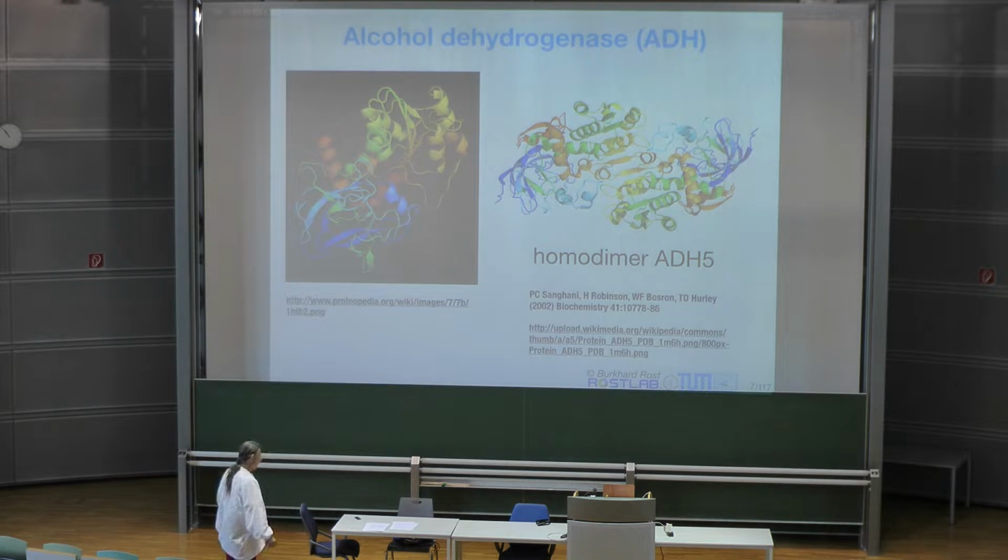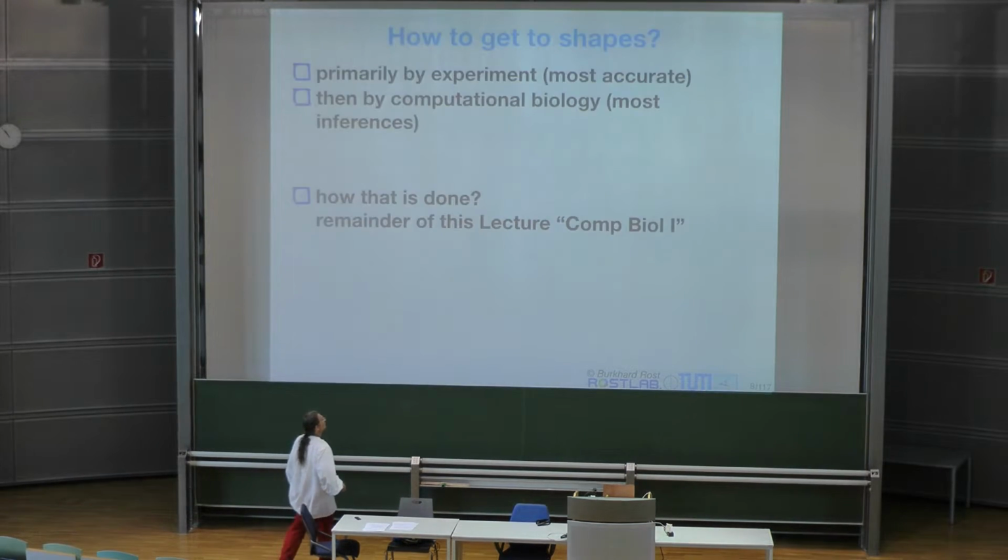X-ray crystallography is one, so there are experimental methods that put the proteins into the PDB, and X-ray crystallography is one of those. I will talk a little bit more about it, but not much. Ultimately what it is, you take this protein and you make it become a crystal.